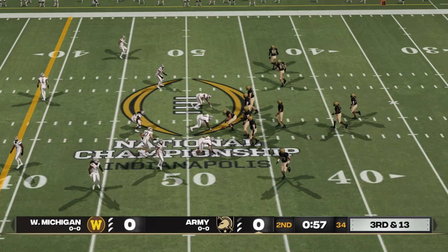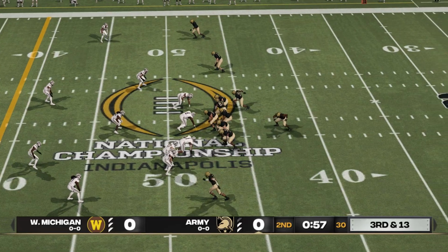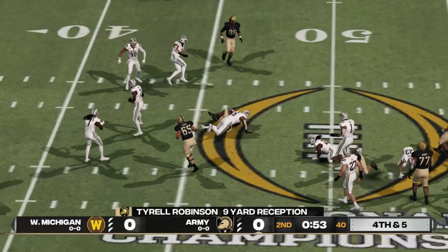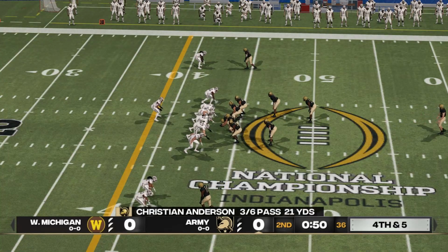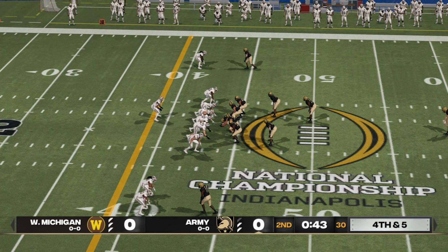Here I come again. And he's tackled right away. That's a job. That'll bring up fourth and 5. They're trying to pin them deep with a solid punt right here.